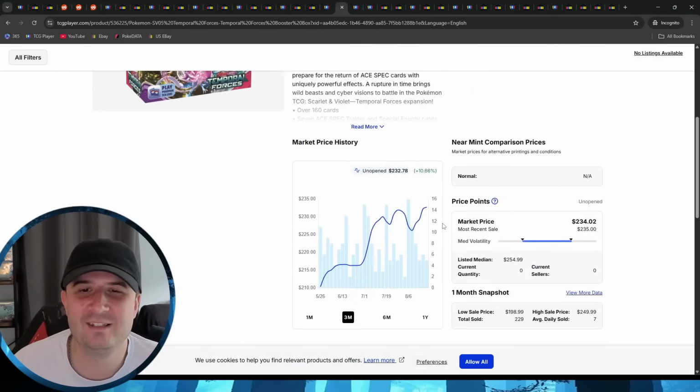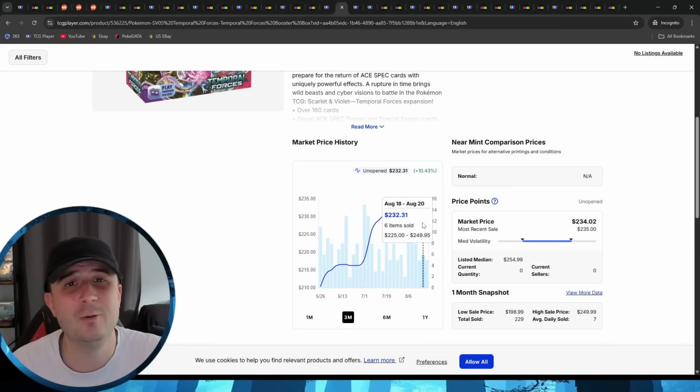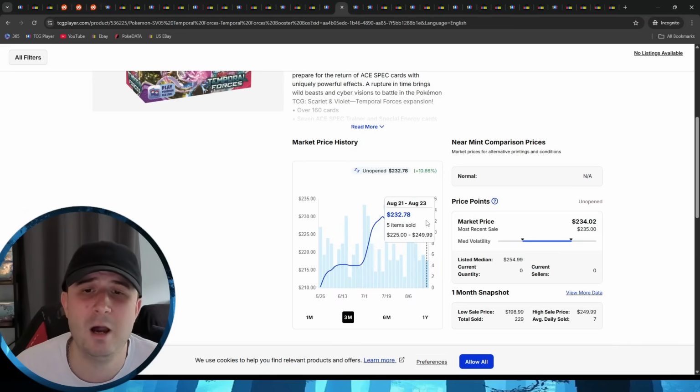Temporal Forces is at an all-time high for no good reason. $232. It's not that I don't like Temporal Forces. There's just so much of it for retail over here in the EU. We can ship it to you even after fees for $170. So please be very careful buying into it if you're in the US. There is a lot over here in the EU and it's not moving, and it's just sat on shelves for retail, and soon it will be below retail as well.